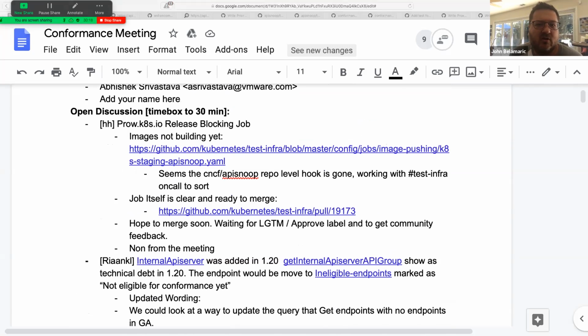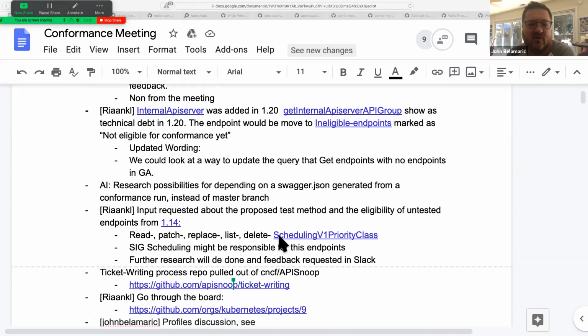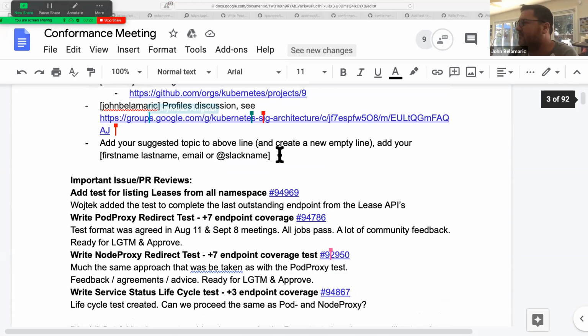So if we can maybe click through, or actually if we can stop sharing, I'd love to share. Means I have to find that document. Sorry, too many tabs.